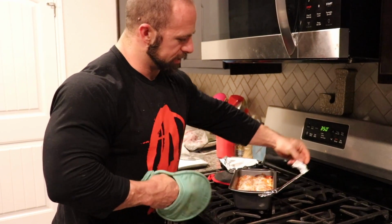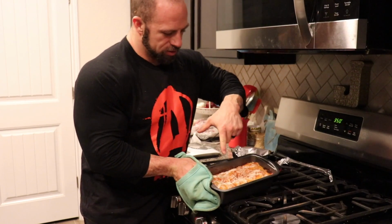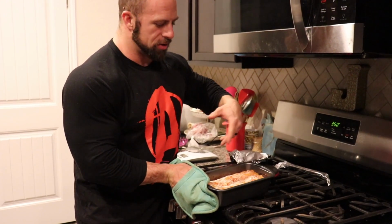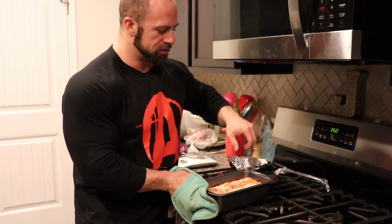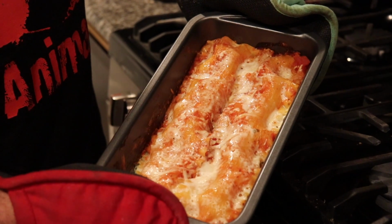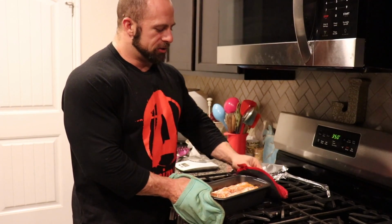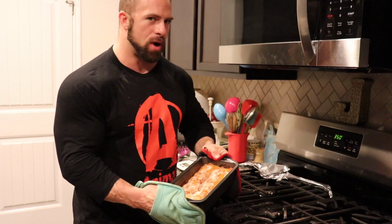So I'll show you guys this. You see how our noodles are starting to get that crinkled look to them. So that's what you're looking for when your lasagna is done. Those ready to bake noodles, they'll puff up because they haven't been hydrated with water yet, like when you boil a noodle. So we'll put it back in for 10 minutes, brown the top.